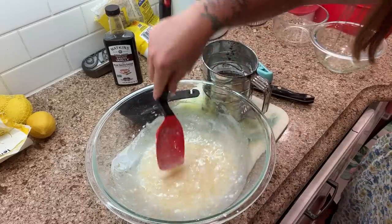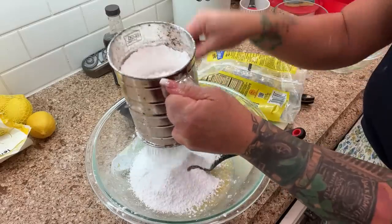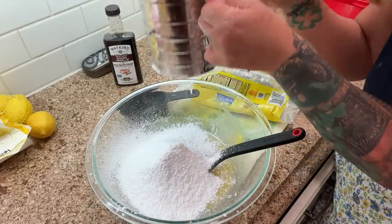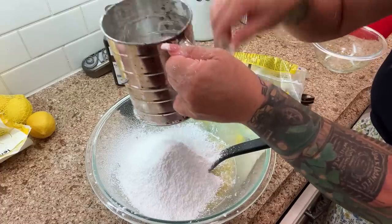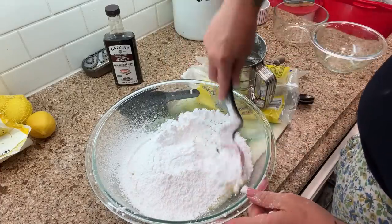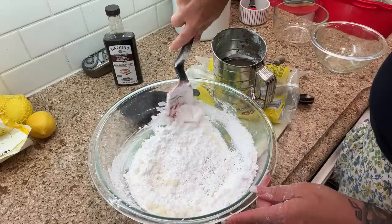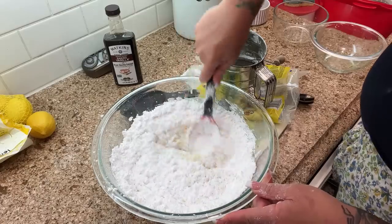As you can see, it's obviously way too runny still. It needs a lot more sugar. Now, if you don't like the idea of doing the glaze, you can also just dust the top with powdered sugar. That's fine too. But that lemon glaze really does kick it up a notch, and people really like it. Or you can leave it plain, I suppose, but what is a cake without a little frosting, right? That's what I say.